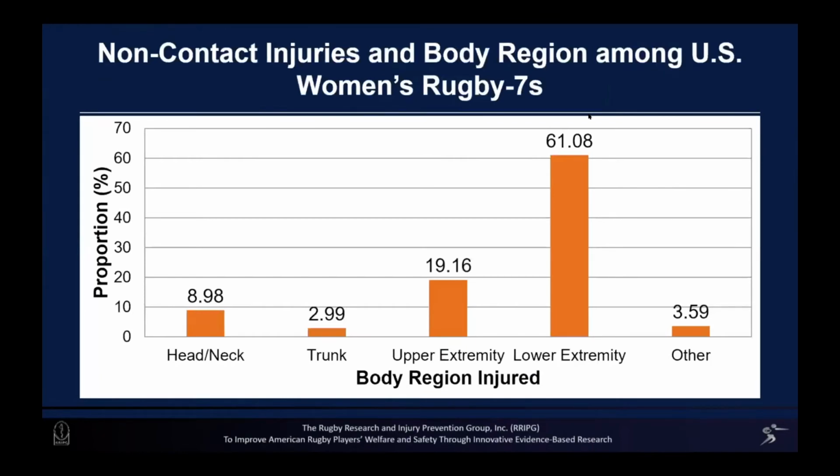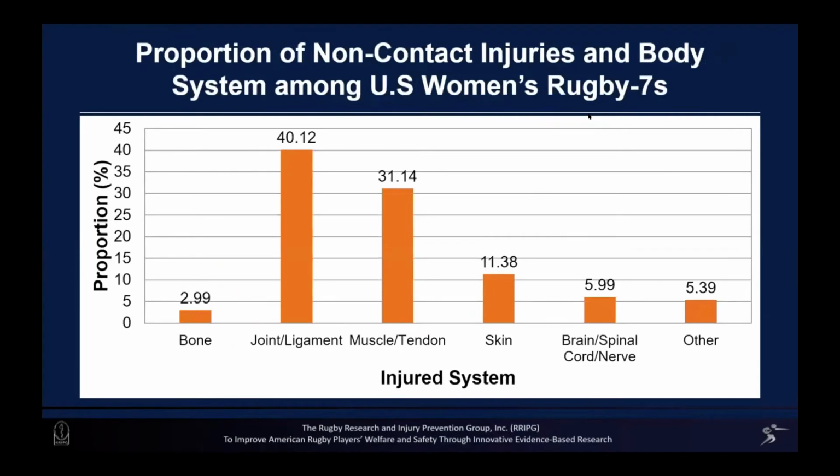The most commonly injured body region due to non-contact injuries were the lower extremities, followed by the upper extremities, and then the head and neck. When looking at the proportion of non-contact injuries and body system among US women's rugby sevens, the joint or ligament and muscle or tendon were the most commonly injured systems. They accounted for 71% of total injuries.